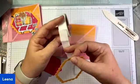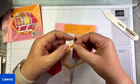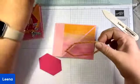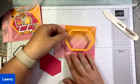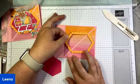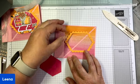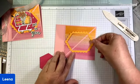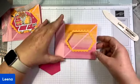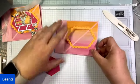Okay. All right. So I got 1, 2, 3. I'm going to put one more just up here, and that is going to be enough to secure this little frame. So I'm going to center this. It is just the right width to fit on my card front here. I'm going to go a little bit higher and hopefully kind of straight. It's not quite straight, but kind of. All right, there we go. So that is going to pop up like that.